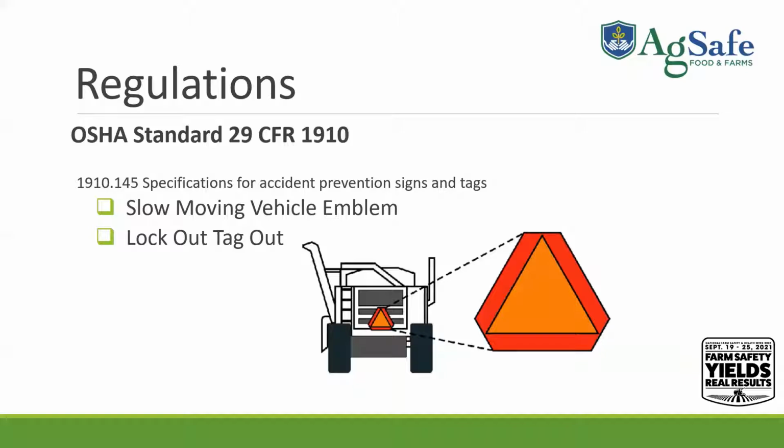Specifications for accident prevention signs and tags. This OSHA regulation defines the proper uses of the slow-moving vehicle emblem. The slow-moving vehicle emblem should be constructed of the proper material and displayed appropriately at the rear of the tractor and/or the tractor implement combination. So these signs should be on the pieces of equipment. It is a requirement, and you will get dinged for not having these on the equipment. If they start falling off, or maybe there's discoloration, or it starts to break off or tear off, then you have to definitely replace the emblem. The purpose of the SMV is to alert vehicle operators approaching from the rear that the farm vehicle is unable to travel faster than 25 miles per hour.